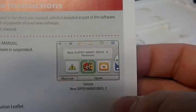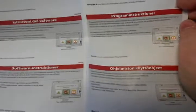So let's take a look at the rest of this stuff here. Software instructions basically just tells you to click the manual button. It's kind of odd that they use a picture of New Super Mario Bros. 2 here, but it basically tells you how you view the manual, and then this little sheet of paper looks like it has a bunch of different languages.